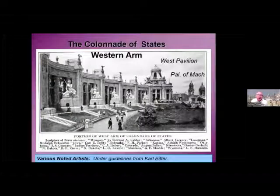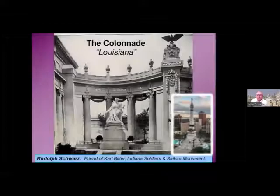Looking out the other way, we only get to see 5 of them looking this way. We'll take a closer look at some of them, but you can see that all of these statues are made by other people. I don't think any person did 2 of them. But we'll take a look at one of them, Louisiana, up close. You can see some benches sitting around it for Louisiana.